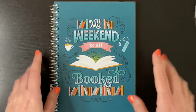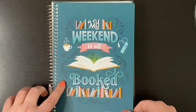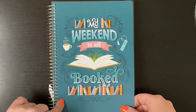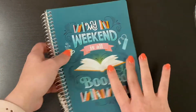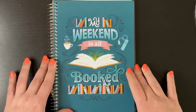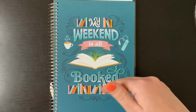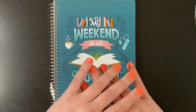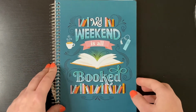This is a Plum Paper notebook. It is in the A5 size. This cover was a cover of the month. So currently you cannot get this cover, but sometimes they re-release the covers of the month. You just have to keep an eye out on the website. But it is just a regular notebook. It's like this coil is super puny and small. It's an A5 size and it's lined paper, regular ruled lined paper. And it was a creative challenge for me this year, and I'm really glad I stuck with it. It looks so good. So enough of me talking, let's flip through it.